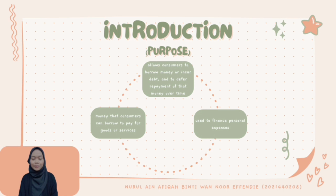Hi, Assalamualaikum. My name is Nora Inafika binti Wan Effendi, and today I would like to explain about the purpose of consumer credit. The first one, a consumer credit system allows consumers to borrow money or incur debt and to defer repayment of the money over time. Having credit enables consumers to buy goods or assets without having to pay for them in cash at the time of the purchase. The next one, consumer credit is money that consumers can borrow to pay for goods or services.